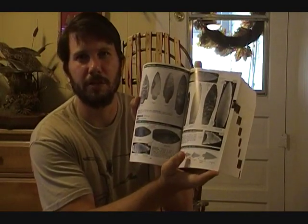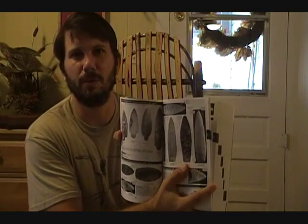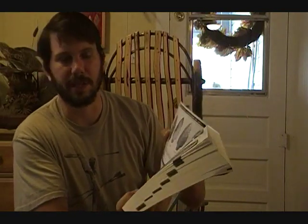On this page we show some Agate Basin points, and you can see how large these points are. These date back to about 8,000 to 10,000 years ago, and they're much larger. They're way too big for bow and arrow. These are very early atlatl or later lance points. And the date on this is going to be important, so let's remember this: 8,000 years ago.